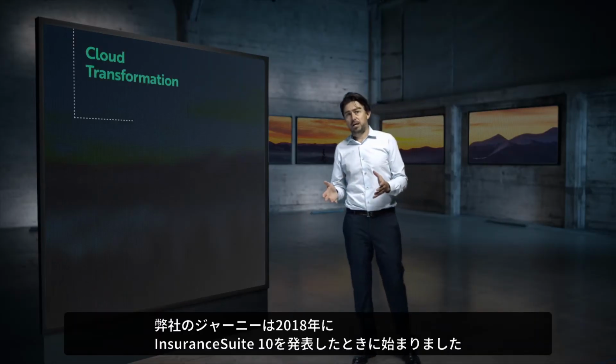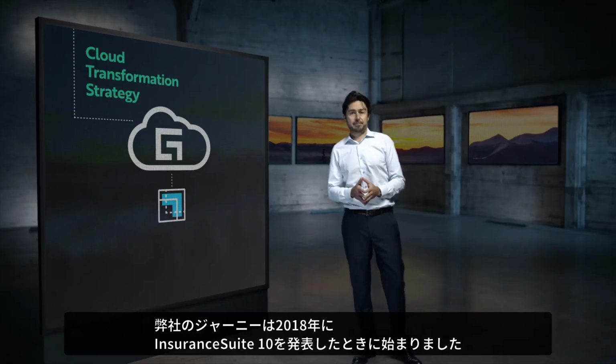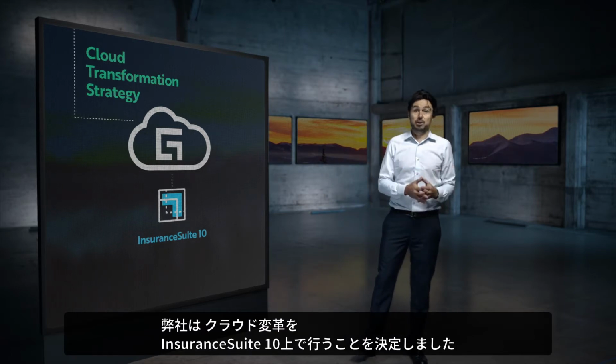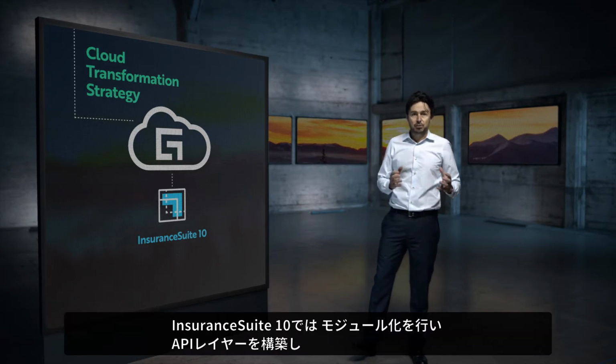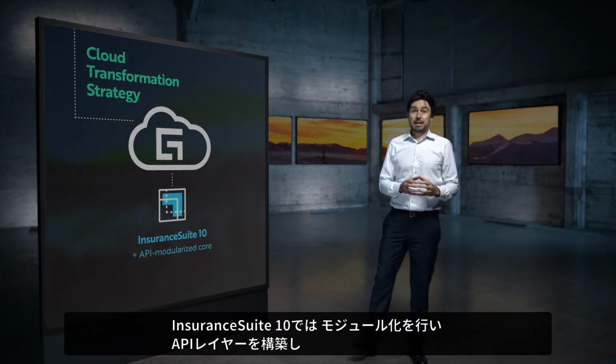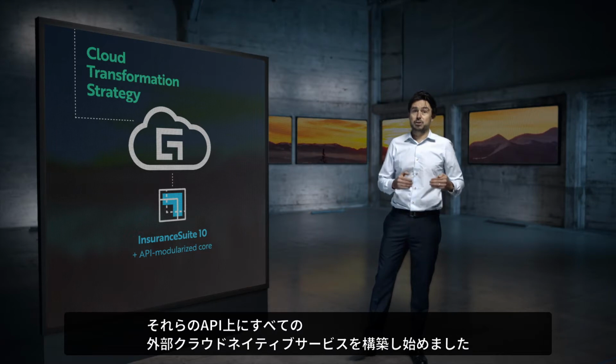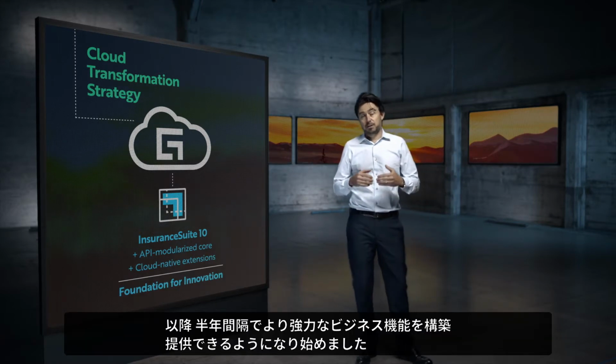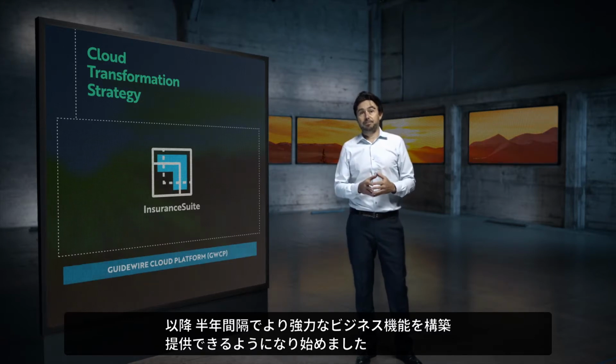Our journey started in 2018 with the release of Insurance Suite 10. We have decided to anchor our cloud transformation on top of Insurance Suite 10. Around Insurance Suite 10, we're starting to modularize, building an API layer, and building all the external cloud-native services on top of those APIs, to build and deliver more business capability at a 6-month interval.